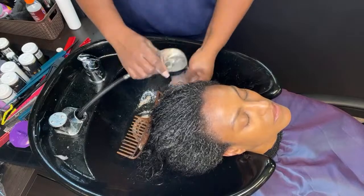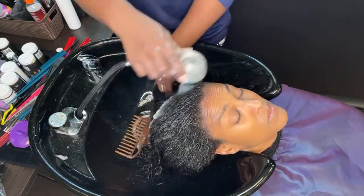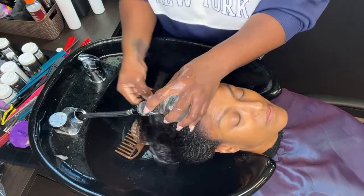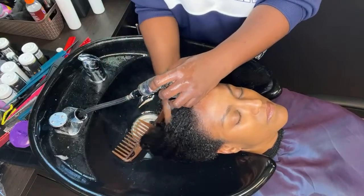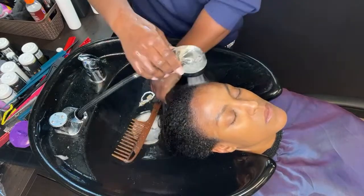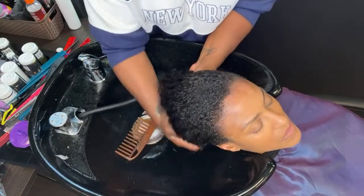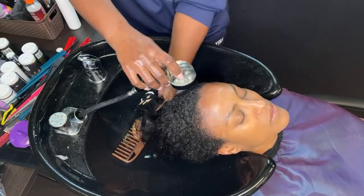All right, we're gonna use a little cool water to rinse her off. I know. Cool water and cold outside. Yeah. Two different things. So she says her scalp feels a lot better, you guys. Is it still tingly or that kind of went away? No, it just feels like super cool, but good.